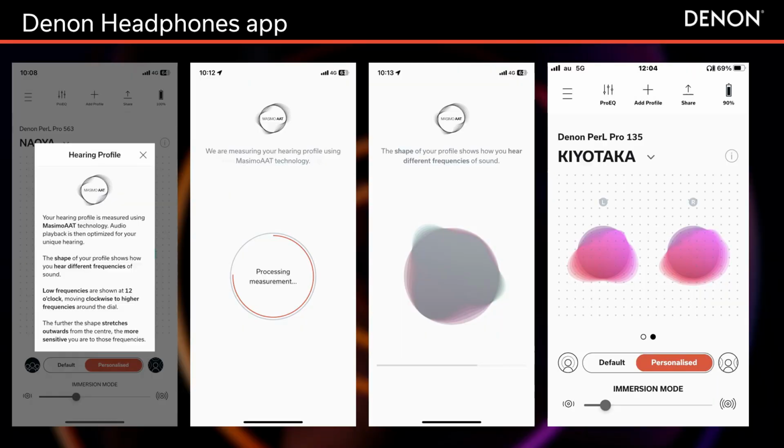You don't know how it's bouncing sounds off the internals of your ear or any of that. All you know is, once I do it, it sounds better. Yeah, and you got a beautiful sound profile, and it sounds amazing. And actually, in the app, you can save multiple profiles. So if someone else wanted to borrow them, your kids or your spouse, they can actually switch on.